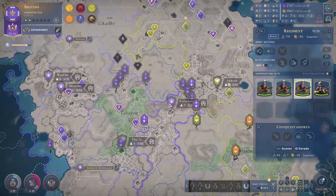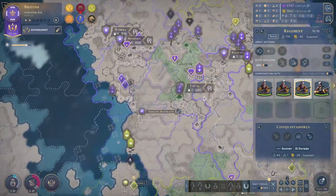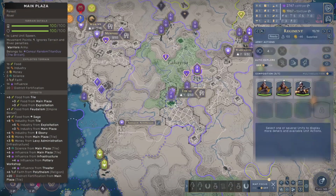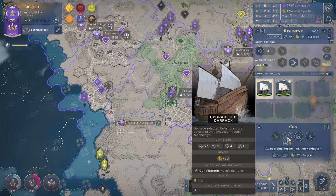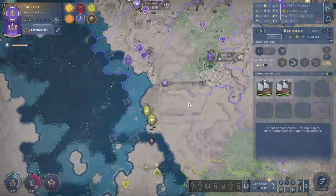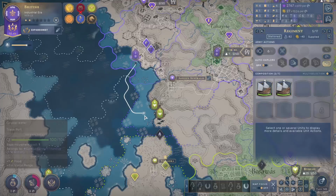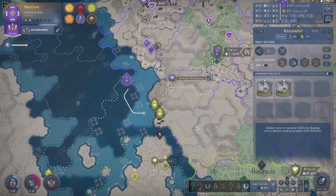Akkad, as we could tell by this city, should be a decent enough take. What we should do is potentially, I don't know why that keeps happening. It's like single selecting a unit. We can upgrade both of these boats to proper ranged ships and have them down here, so we can potentially attack these naval units.